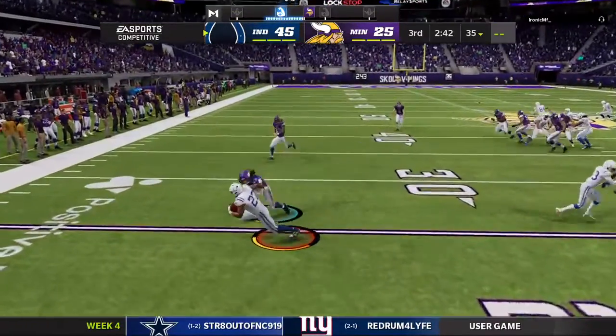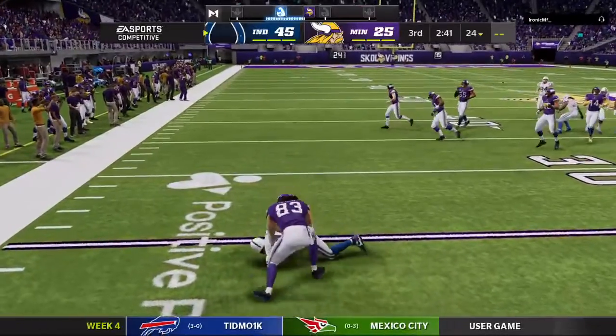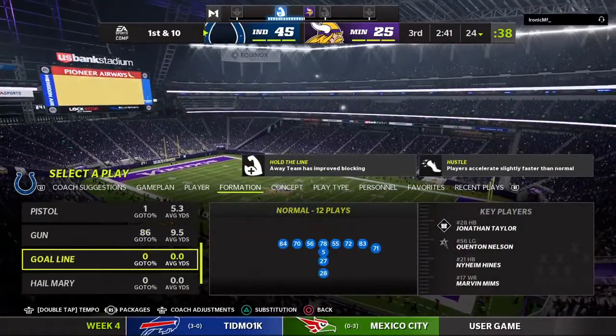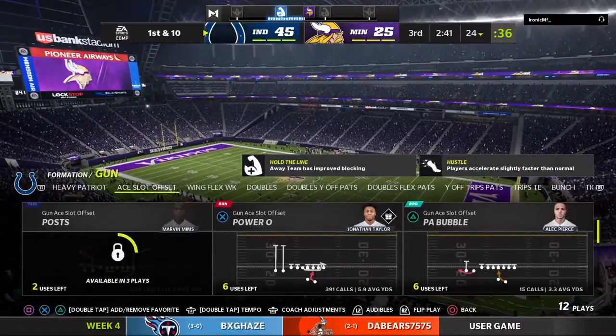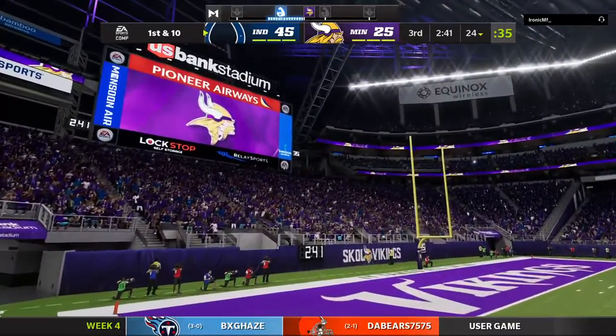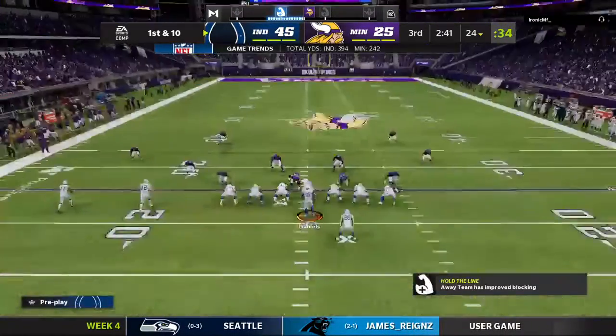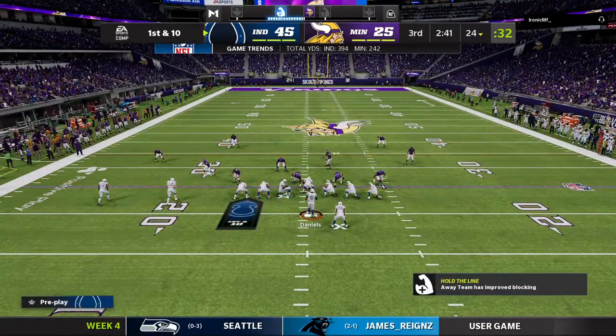And a short kick taken at about the 16. The Colts take over 1st and 10 at their own 24-yard line. The Colts come to the line ready to start their next drive.